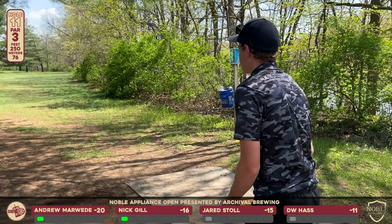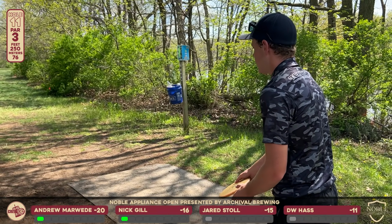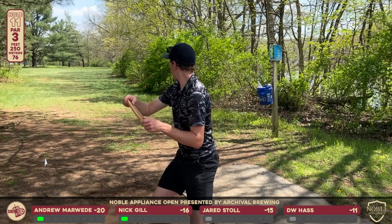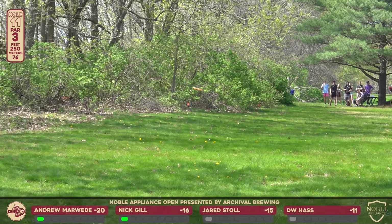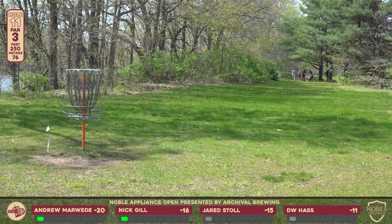He did note when he walked away, he's like, that's the second time I'm short. He's kind of thinking about what's going on because the last hole he was short, this one he's short. He's trying to figure out what he needs to do to get his... Yeah, he's not used to being short. Yeah, that's kind of a me problem.